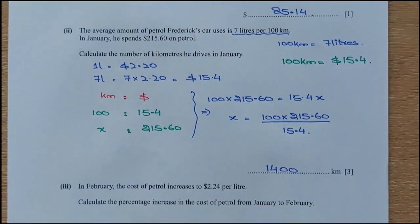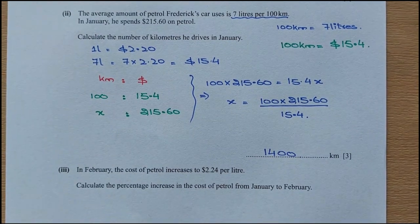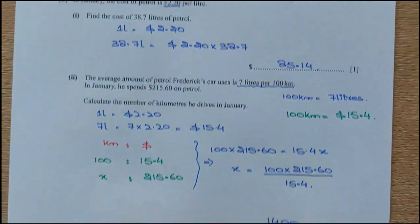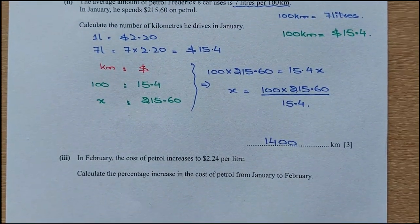Okay, now for the third part, in February the cost of petrol increased to $2.24 per liter, but in January we have given that it is $2.20. Calculate the percentage increase in the cost of petrol from January to February.